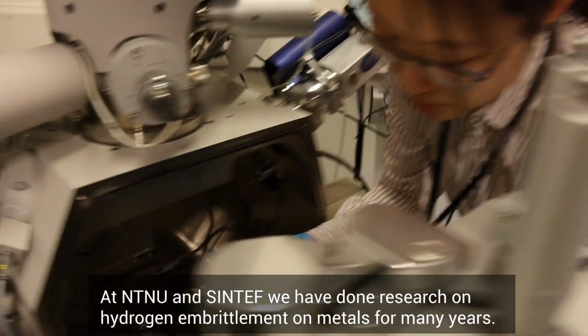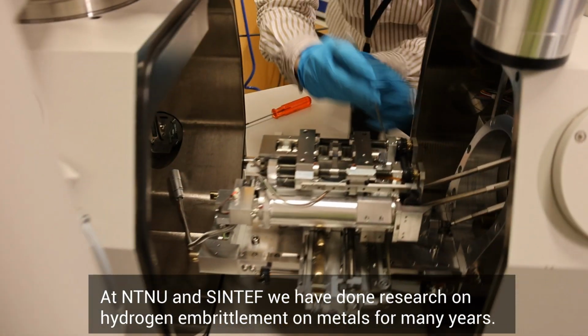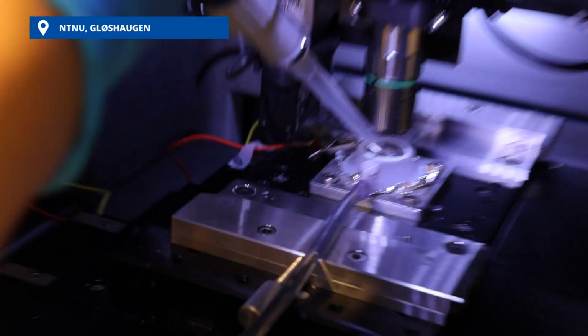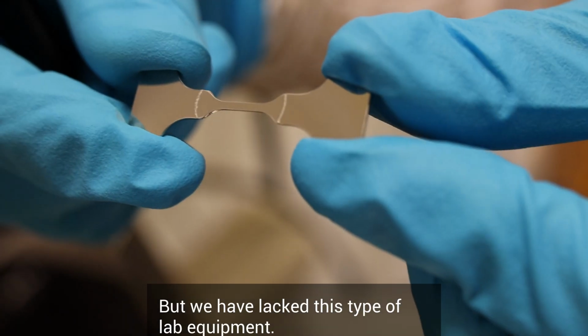At NTNU and SINTEF, we have done research on hydrogen embrittlement on metals for many years. But we have lacked this type of lab equipment.